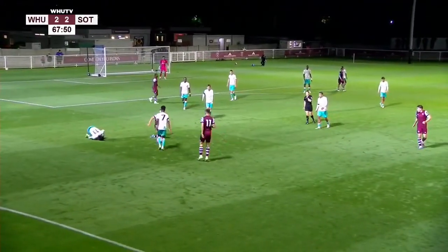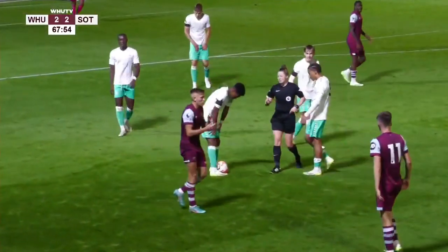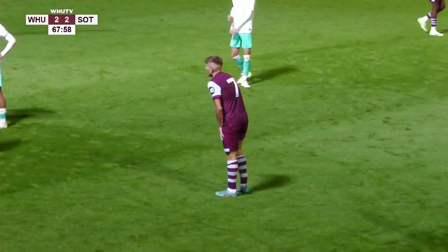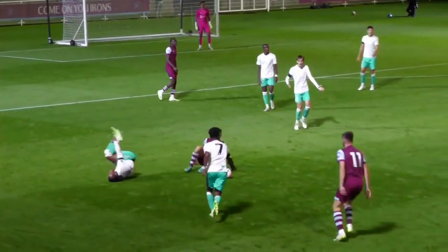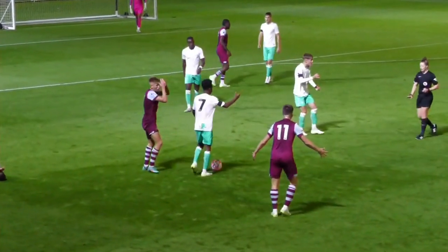Oh, fantastic work from Callum Marshall, though. Referee disagrees. Callum Marshall's in the book. Take a second look at it here. He definitely got the ball. Chris Studd's just showing a little too much there, Callum Marshall.